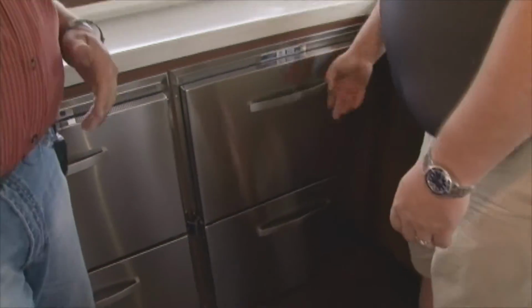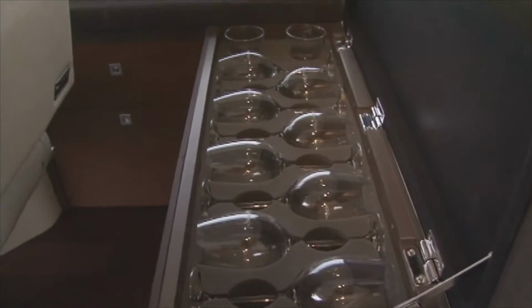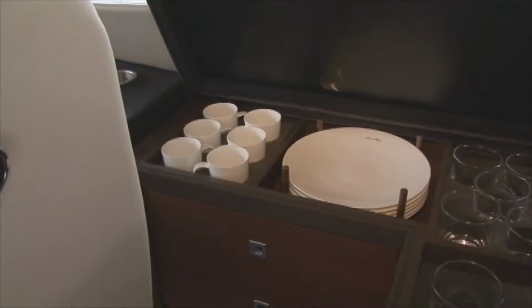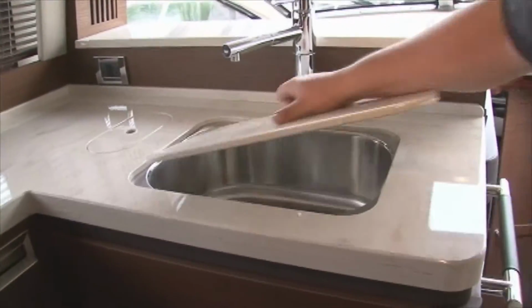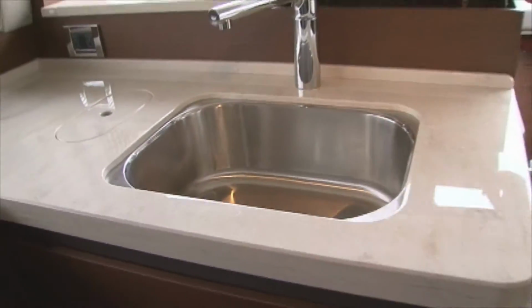So to answer your question, folks, there's a lock on those fridges. You know, you're rocking in a boat, right? There's no reason to have the fridge door not locked because your stuff will end up all over the floor. Not only that, but behind the helm seat, everything comes in and has its place. So when you're on a boat, no matter where you go, everything's nice and secure. The deep sinks, so you can actually get in and do some dishes, because we do that once in a while.